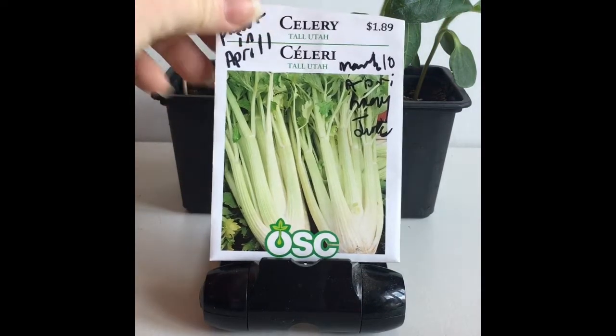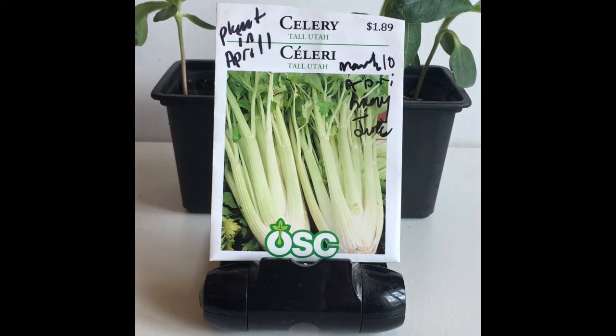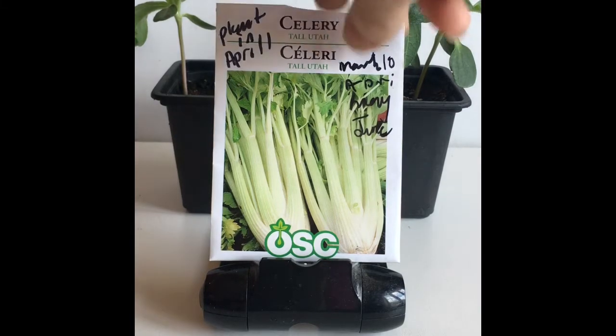Celery, I gotta be able to learn how to grow this a little bit better. I didn't thin out my celery last year. This time I will be thinning out my celery and seeing how much of a successful crop I will get.